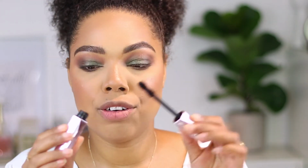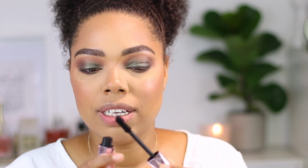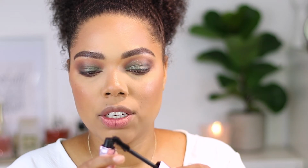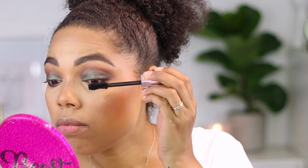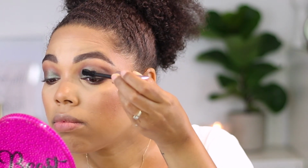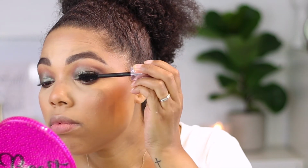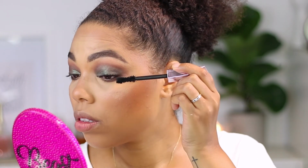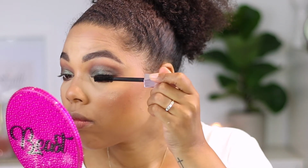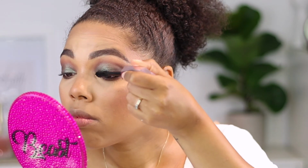You do get a ton of product when you first open this, so I like to kind of clean off the product, which does make a lot of mess. There we have the mascara. It's beautiful. It's a really great mascara.